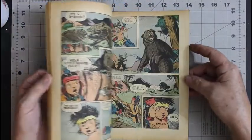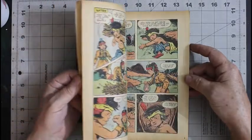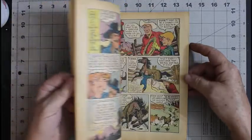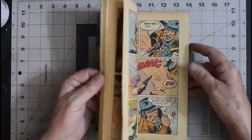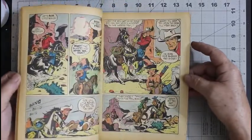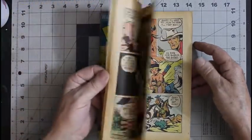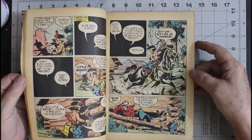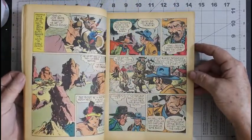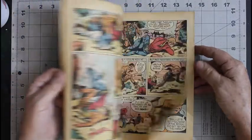I would love to get a full run of this, but Red Ryder comics can get expensive. I just got really lucky on these and managed to get them for not a whole lot of money. Western comics in general are not super expensive for Golden Age, yet. I have a feeling that will change as people discover the art.